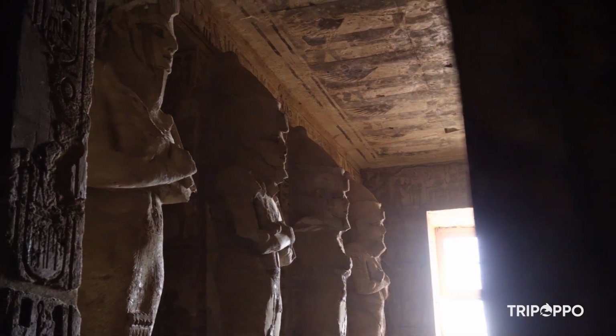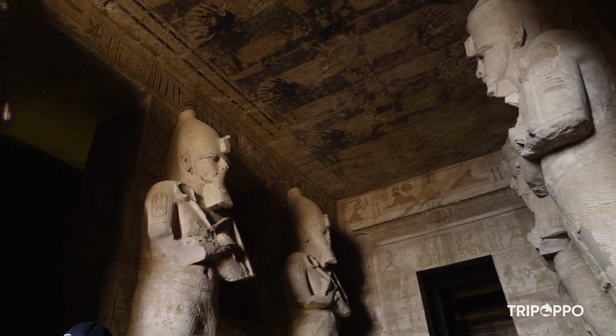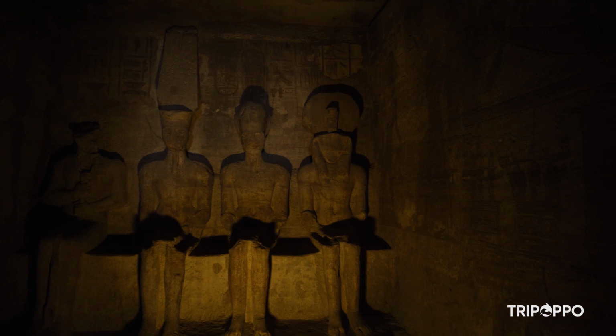Inside the Temple of Abu Simbel, we are taken back in time to the rule of Ramses II and his wife Nefertari. This is one of the most recognizable ancient sites of Egypt.